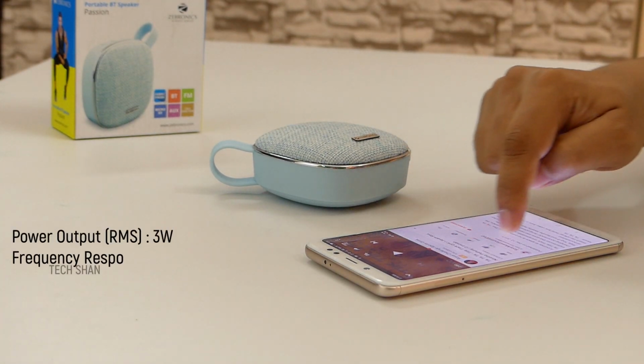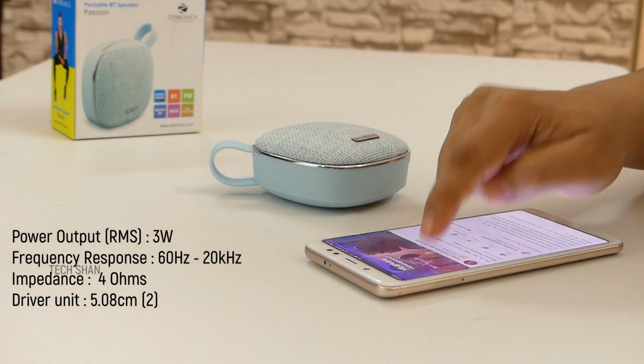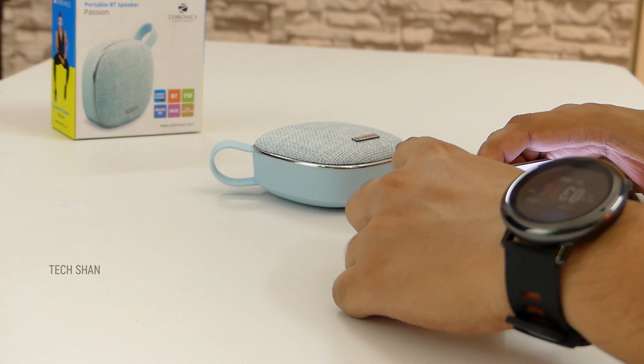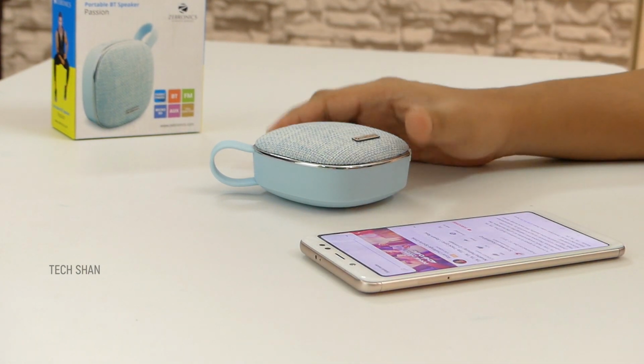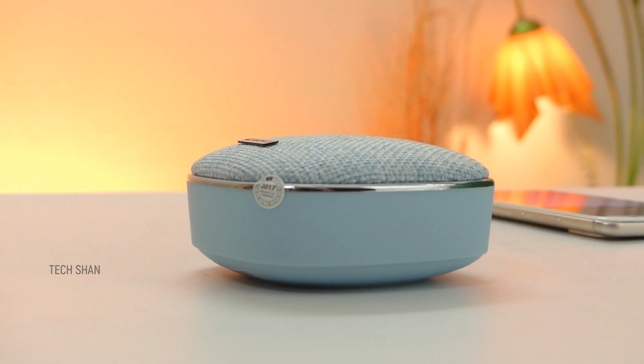With its 3-watt output, audio quality is good. Don't expect too much bass though. Best choice to amplify the output from your smartphone. Backup you get approximately 2.5 hours. It is compact, portable and stylish. Perfect for travel and outdoors.